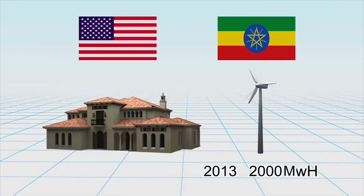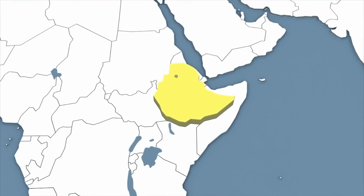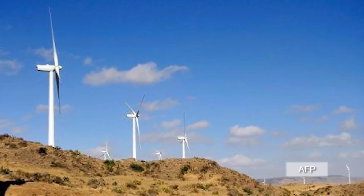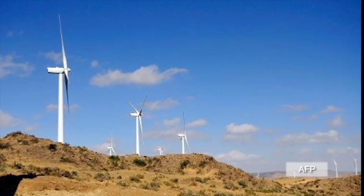Ethiopia currently produces around 2,000 megawatts of electricity, but hopes within 2 years to boost that to 10,000 megawatts, roughly the annual usage of a single US household. With more wind farm projects in the pipeline, officials hope one day to export electricity to neighboring countries. Several more wind farms are scheduled to be completed soon, which could help Ethiopia meet its goal of becoming a middle-income, carbon-neutral nation by 2025.